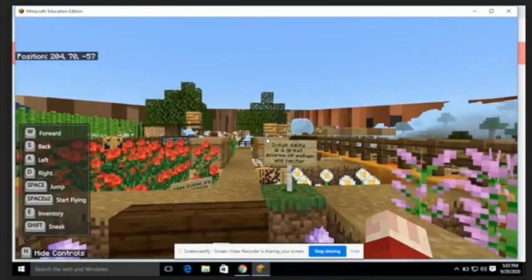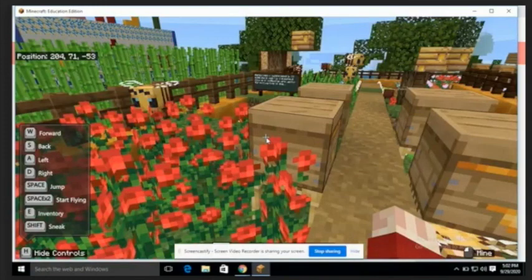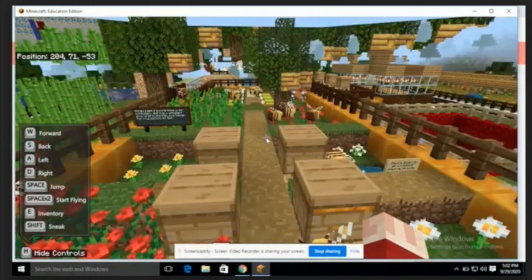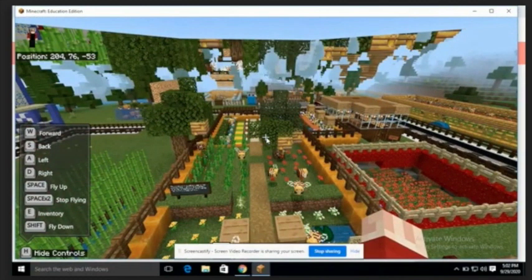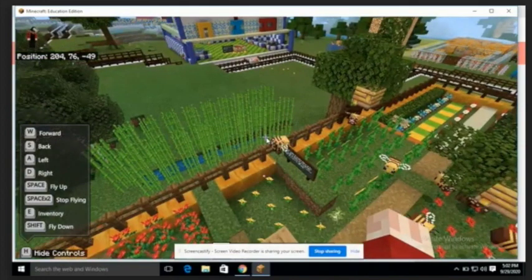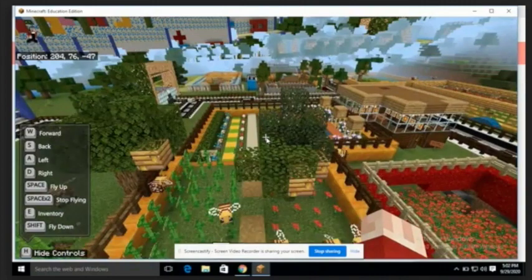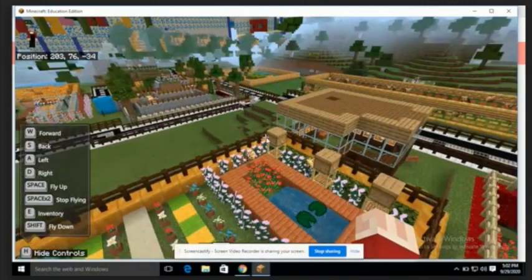This is my beautiful garden. It has various kinds of flowers like rosebushes, poppy, and sunflower, which attract bees. I have planted sugarcane nearby my garden for the bees' food.